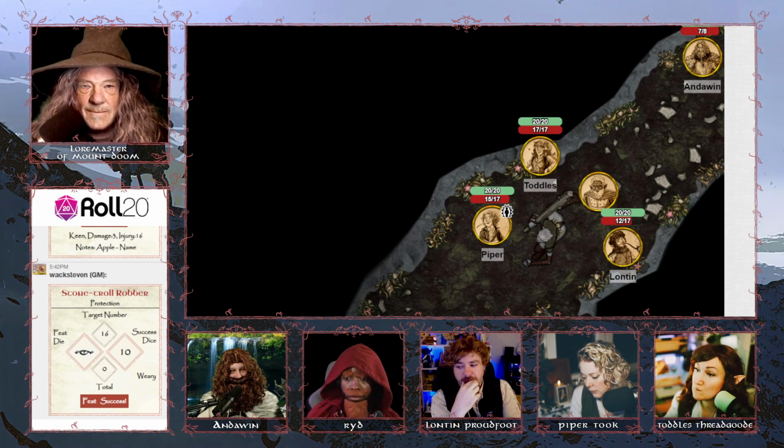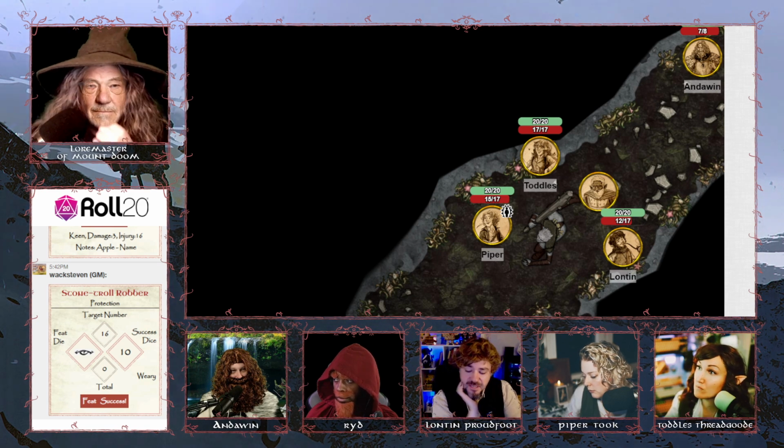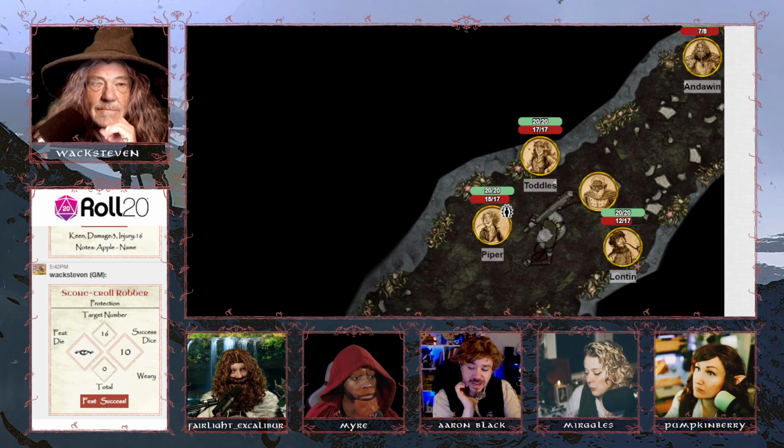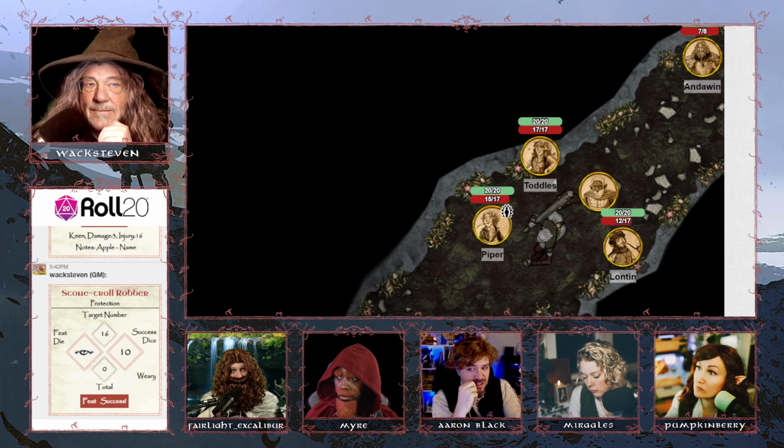Who still has to go? Lantern and Toddles, right? Yeah. Okay. I'm in defensive stance, but if I go to attack, can I push to forward at the beginning of the turn? Or do you have to use your secondary action? You can't move afterwards. All right.